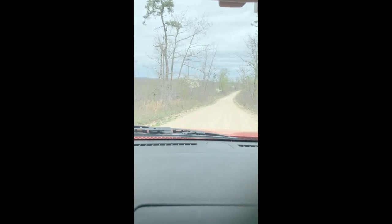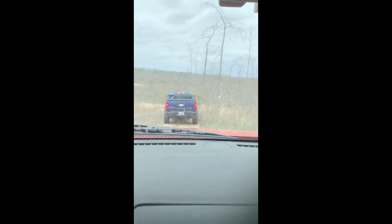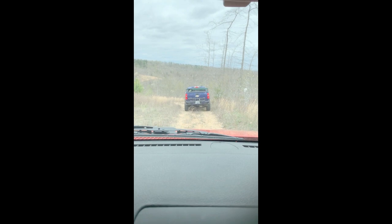Let me switch to 4 low. I suppose it can't hurt. What are you in? This is full-time 4-wheel drive, but I'm not locked, so if you can go lock, that locks the differential, and then that takes it to the 4-to-1 setting. So I'll go ahead and go 4 low just because it'll help with the descent.